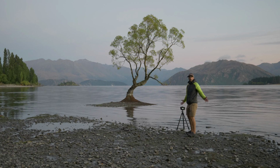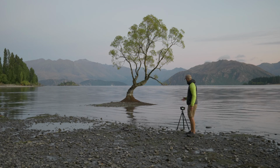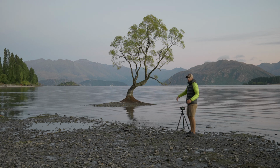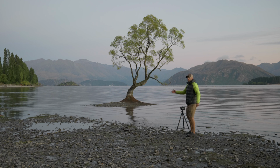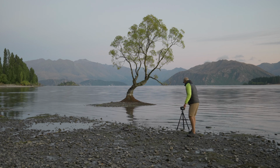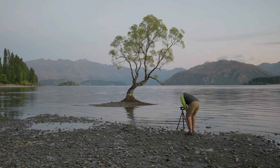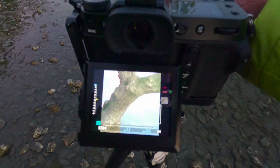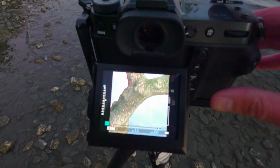Well, it's looking beautiful. I am going to try setting the 30mm lens to f3.5 and focusing on the trees so that we get some sharpness separation from the mountains in the background. So autofocus on the tree, we're going to flick it to manual focus and then just check focus just to make sure that it's nice and sharp.